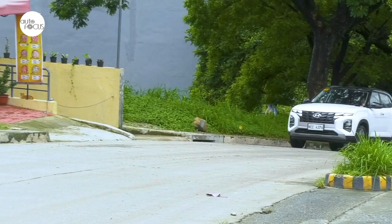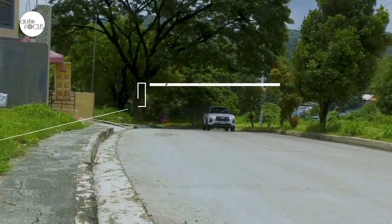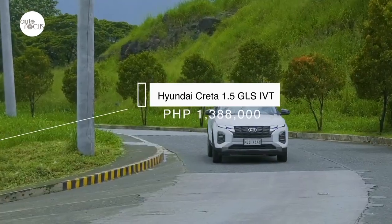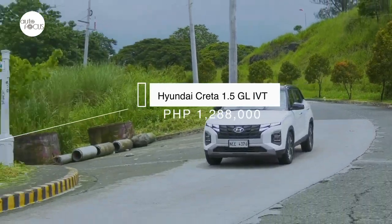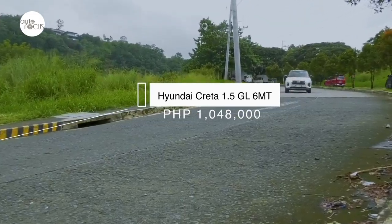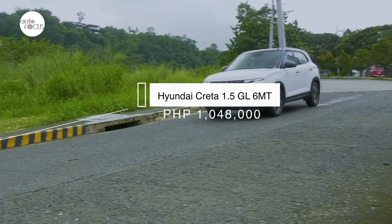Hyundai brought in the Creta at two trim levels and three price points, the top of the line 1.5 GLS IVT at 1.388 million pesos, the mid-range 1.5 GL IVT at 1.288 million, and the entry-level 1.5 GL 6MT at 1.048 million.